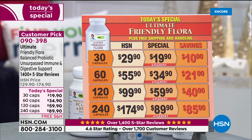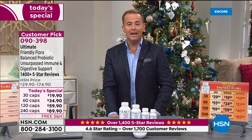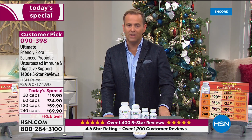It is affordable. You don't need to refrigerate it. The strains that Andrew's using give you the maximum benefits. We always say that if we're going to take something, if we're going to do something, let's get the most from it. And with this, you do. Again, for me, this is a non-negotiable. I would never be without it. I take it every single day and I've loved it. It's made a huge impact for me.